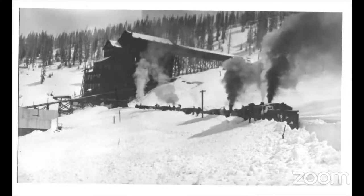Here's the snow at Floresta. Like a lot of places, the Rio Grande had a horrible time keeping this line open, and a lot of times the mine would have to suspend operations because they couldn't get cars to haul the coal out.